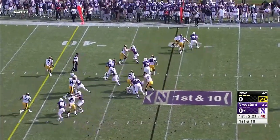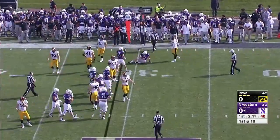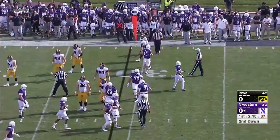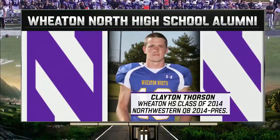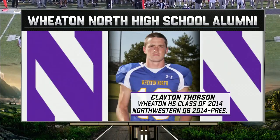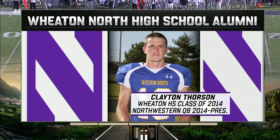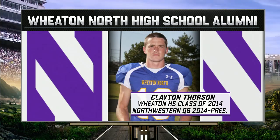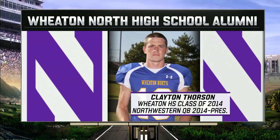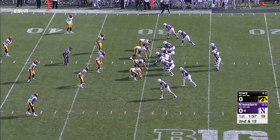Play action for Thorson. He decides to run, and he's hit behind the line, so second and long coming. There's a reason that he might have fit in at Iowa. He went to Wheaton North High School, played for the Falcons. There's young Clayton Thorson. Same school as Chuck Long, one of the Iowa greats, so you would think that there might have been some recruiting help from Mr. Long, but it wasn't the case. I'm sure there was some help, but it wasn't enough apparently.